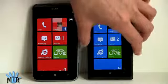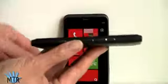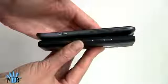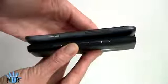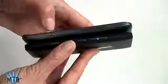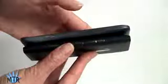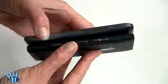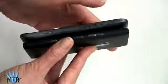In terms of thickness, neither of these is uber skinny. I'll show you our side view here. And as you can see, we're looking at the side. They both have the dedicated camera shutter button. That's actually a Microsoft requirement. They require all Windows phones to have that, so you've got a hardware camera button there. Both have their volume controls on the side.